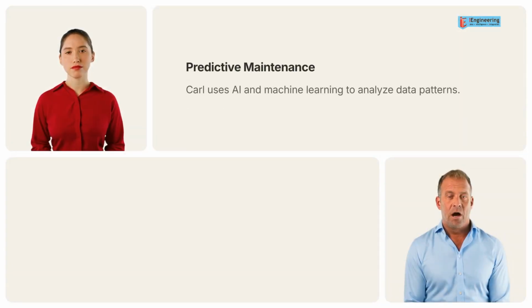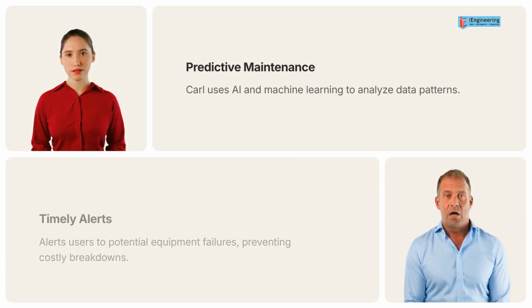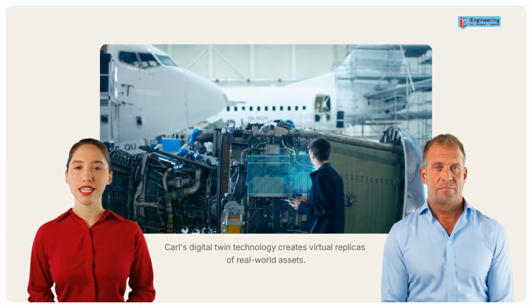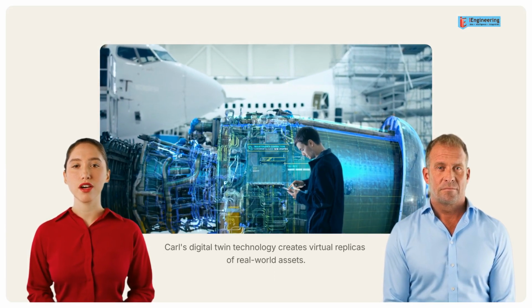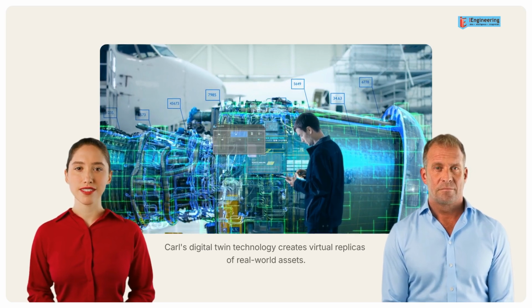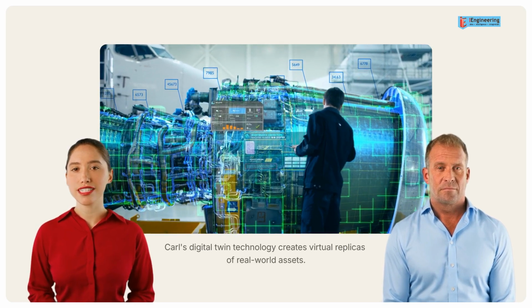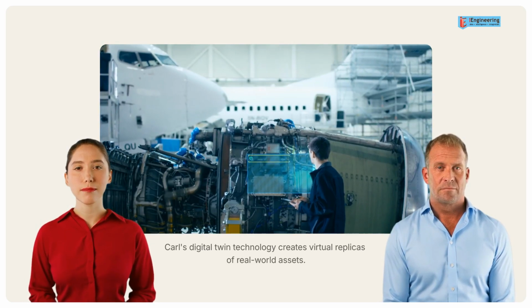Predictive maintenance with Carl uses AI and machine learning to analyze data patterns. It alerts users to potential equipment failures, allowing for timely interventions and preventing costly breakdowns. Carl's digital twin technology creates virtual replicas of real-world assets. This allows for performance visualization, scenario simulation, and predictive analysis, helping businesses plan maintenance effectively.